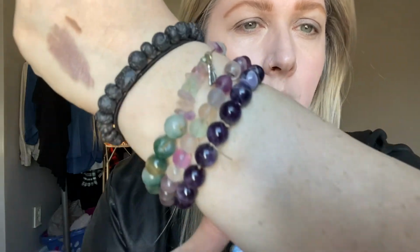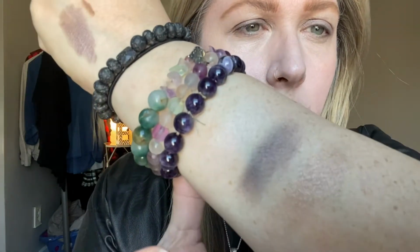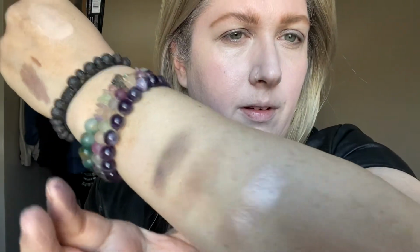That's a nice pearly shade. Let's go on the arm. Okay, it's the same color as me. And then this next one is a purple. That looks pretty. And this is the more taupey shade. This is the one I was really into. And then this last one's more of a lavender, icier shade. Ooh, that's really pretty. That actually leans a little rose goldy.